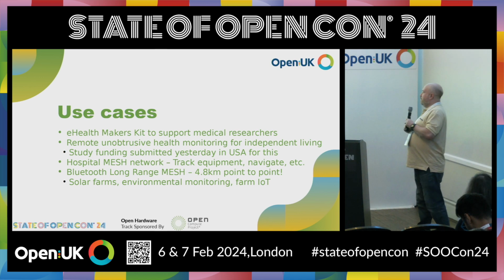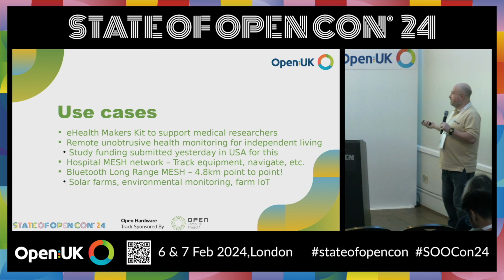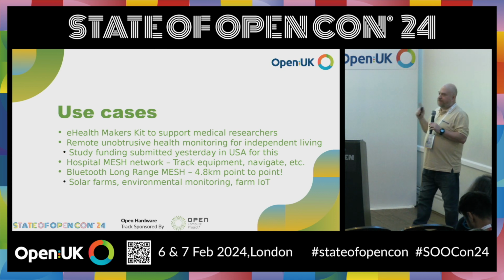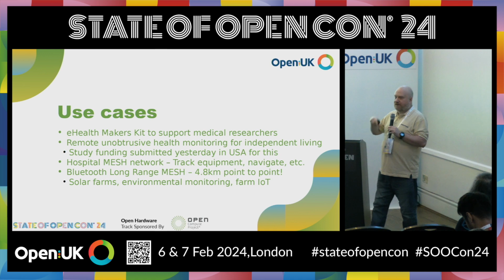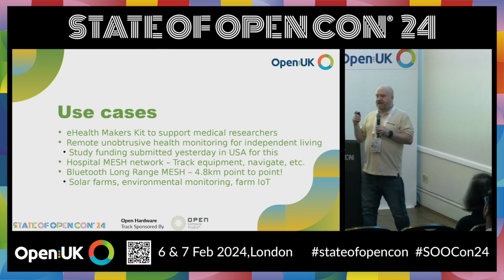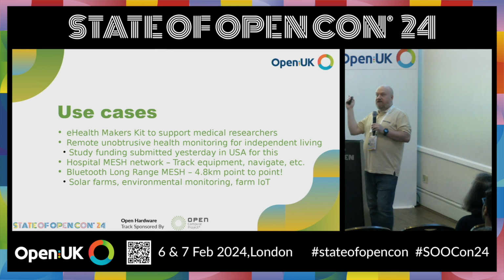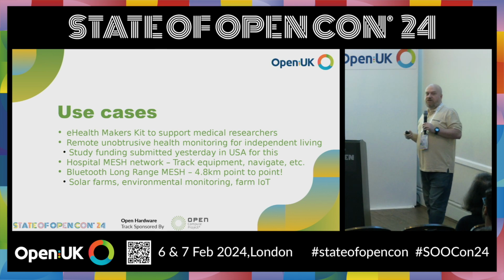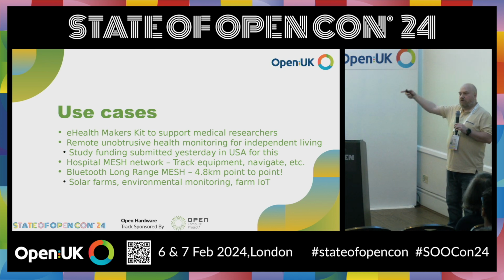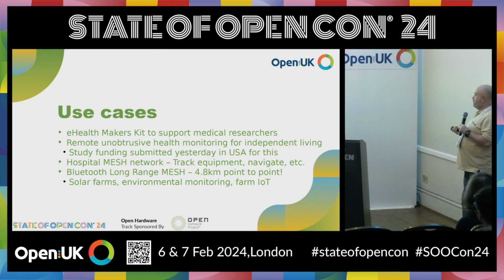Hospital mesh network, we've already mentioned tracking equipment and Bluetooth long range as well for things like solar farm, environmental monitoring, farm IoT. The reason I'm interested in Bluetooth long range from a healthcare perspective is, again, going back to my experience with the UN Development Programme during the COVID-19 pandemic. They had a problem with the interlink from a village and local wearables. So by using Bluetooth long range mesh, you can actually get an interlink to a local health centre for the villages around it. So that's why I was interested in that from a healthcare perspective.